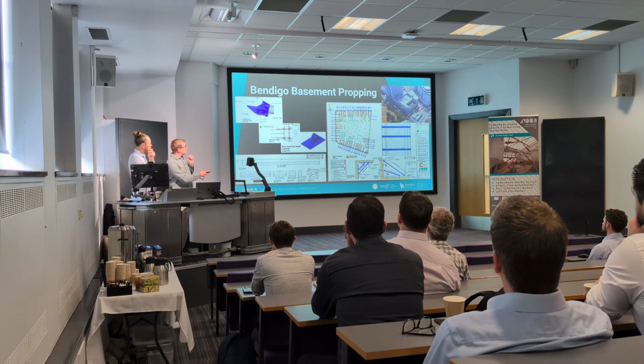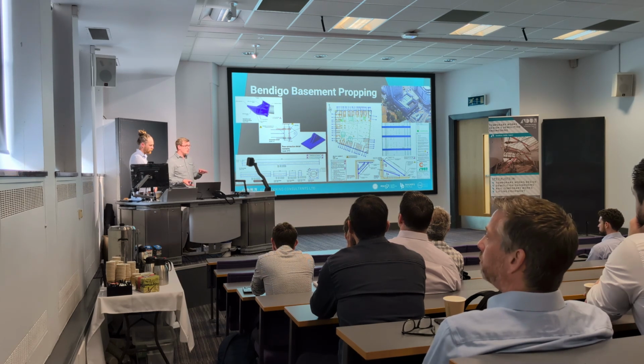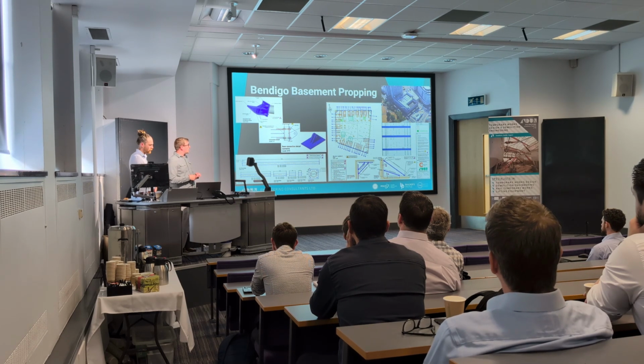Bendigo job. So this is the Bendigo building, or was the Bendigo building, it's now demolished, which is just around the corner from here in Nottingham as well. There's a basement, and the road levels all changed. So on one side there was a single-storey basement, on the other side a double-storey basement. We were tasked with designing the basement propping scheme to enable them to take that out after they demolished the structure.